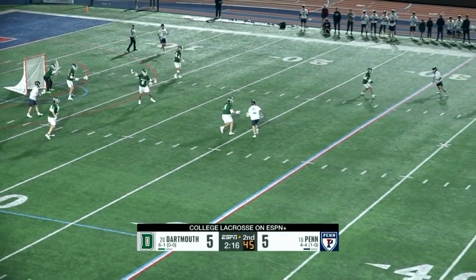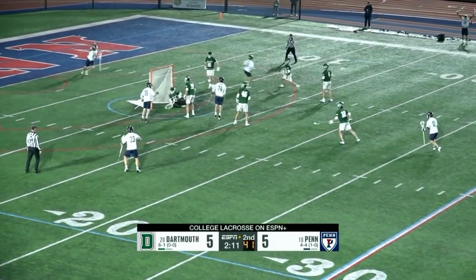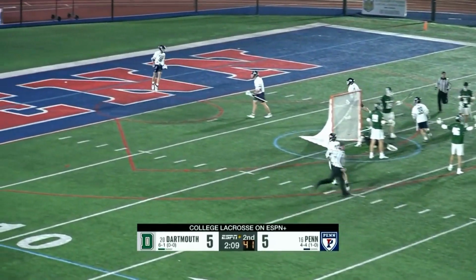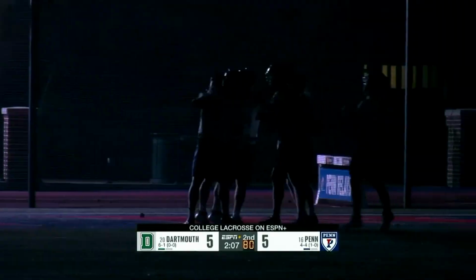This is the most aggressive that Hoffman has looked this season. Yeah, I'd still like to see him shoot. Hey. There you go. Ask for it and you get it. Leo Hoffman with the goal. There we go. Third of the year.